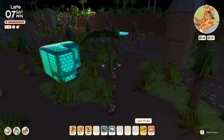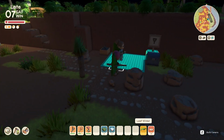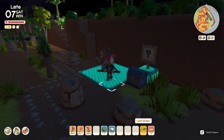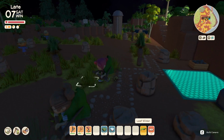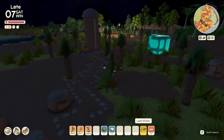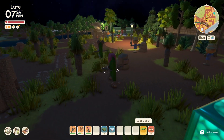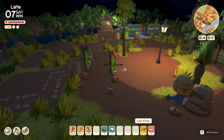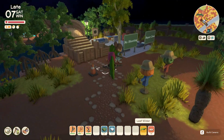Here, and then the other side we did in the mushroom. Mushroom, I like that, the blue side. That looks so good. So that was our take on it. My husband was insistent that it be a bow soft. He really liked the idea of airsoft, but bow soft. So, no shooting, repair zone.